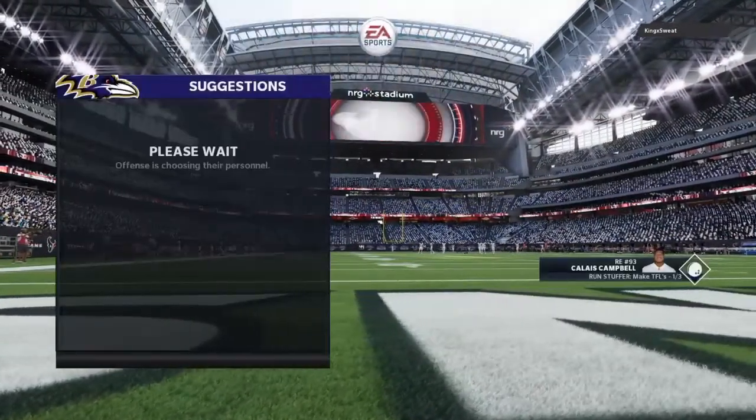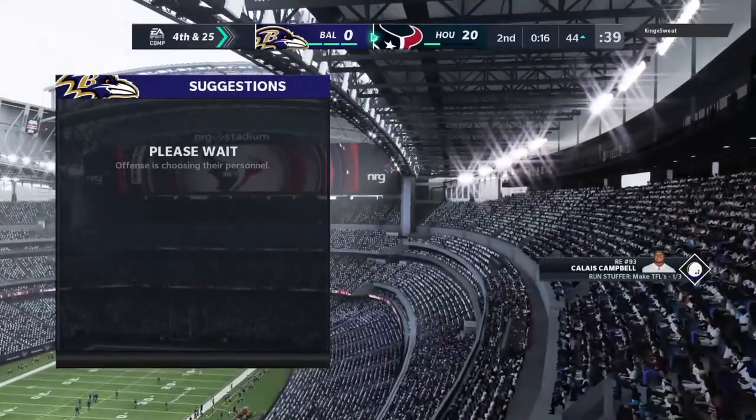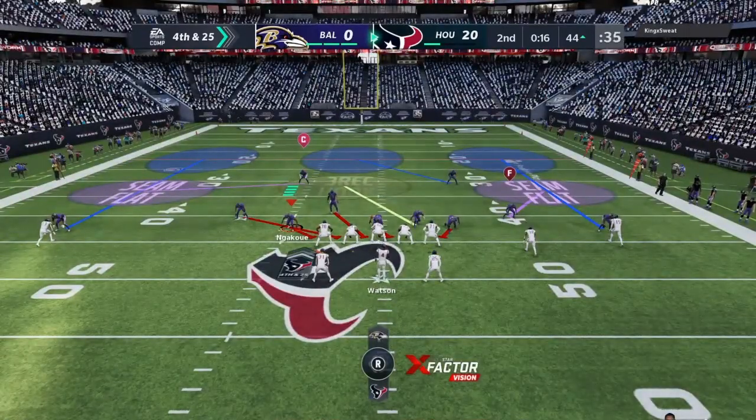Now the Texans will use one of their 2 remaining timeouts as they stop it with 16 seconds to go in half number 1. And how about this? 4th and long, and they're going to go for it.